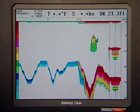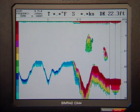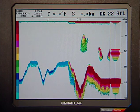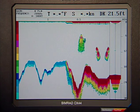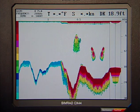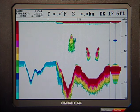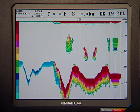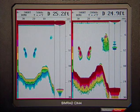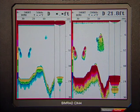We can split screen, do dual functions. With the 44 series, we have twin 1,000 watt transceivers in this unit. It's basically two fish finders in one. With a dual element, dual frequency transducer, as opposed to a single element transducer, we can show both frequencies simultaneously. A long key press on the echo key, and now we have 50 kilohertz running in the left-hand window and 200 kilohertz running in the right-hand window.